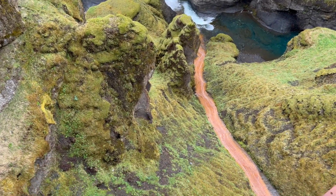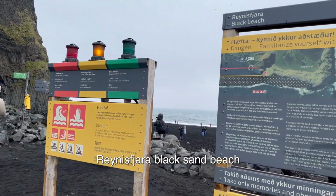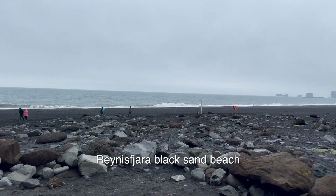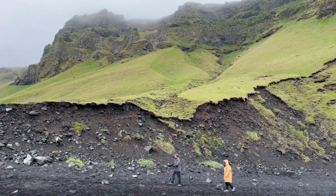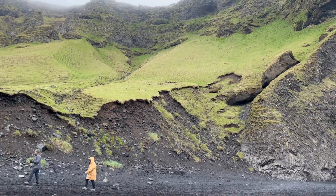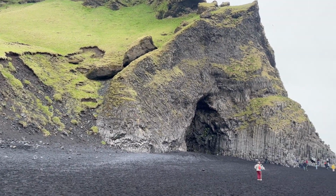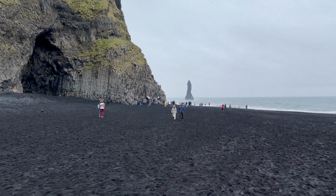After about a 1 hour drive from the canyon, we arrived at our second stop of the day, the Reynisfjara, if I can pronounce it correctly. It's a black sand beach. The landscape here is interesting. The few kilometers long beach is all covered by black sand, and also there are volcano caves.